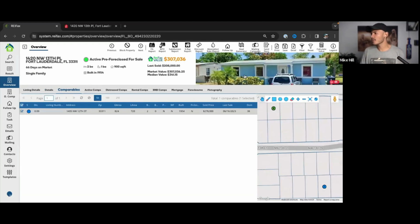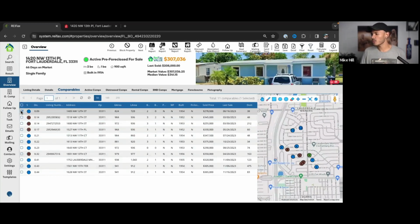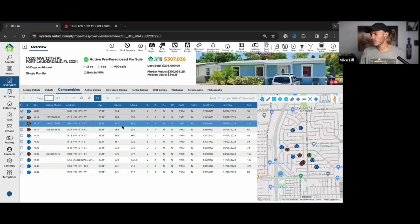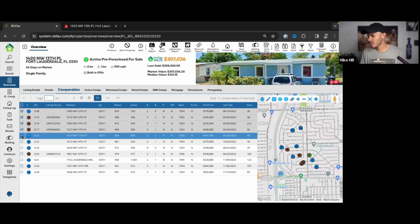But now we can look at some additional comps. So let's take that filter off for subdivision. And now we have all these other ones. So again, we'll look at this one. This one's built in 52. That's pretty close. Close here. 3-bedroom. We can still use that though. Sold price $345,000. Okay, this one built in 53, $255,000. This is built in 52, $330,000. So we're getting a bit of a range here, but there's still some consistency to this.